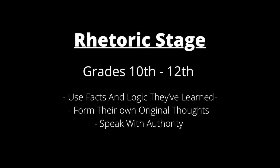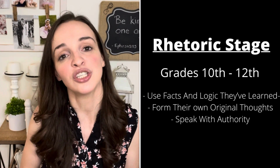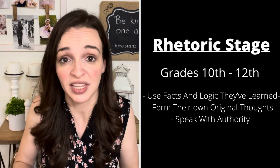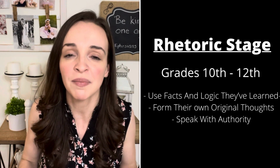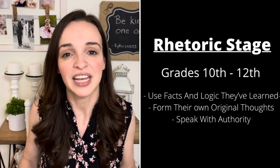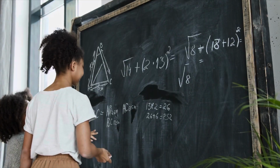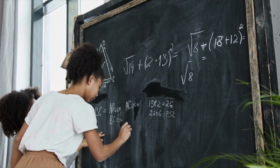And then finally, the third stage is the rhetoric stage. And this is where they teach children to take the facts that they've already learned and the logic that they've learned and use that to develop their own original thoughts and to speak with authority on what they believe. It's a language and literature focused style that gives them a core foundation in math, language arts, science, and history.